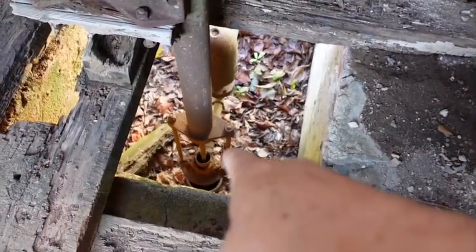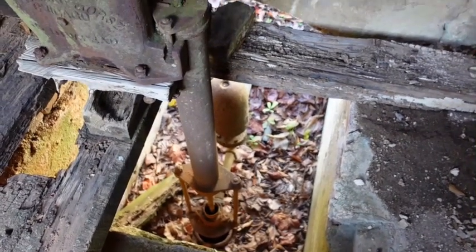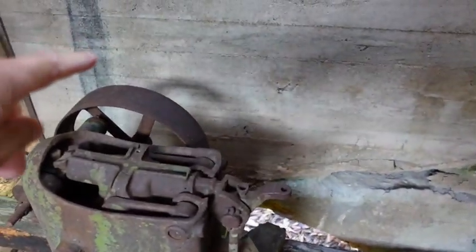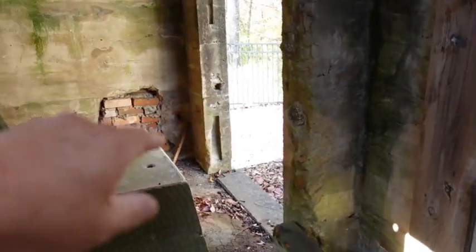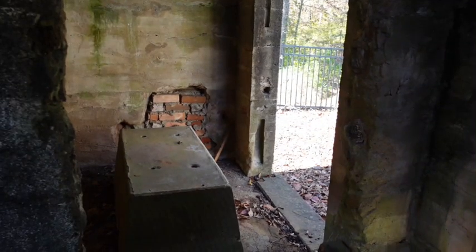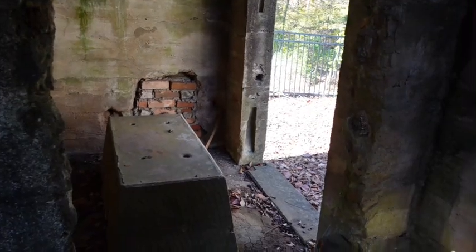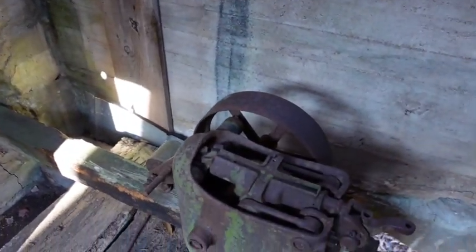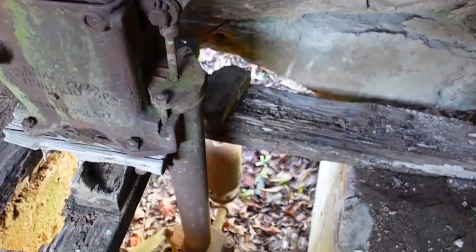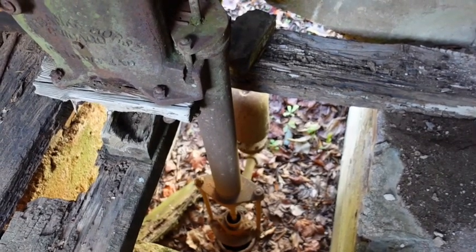You can see that hole where it's kind of like an oil well, pumping the water up and down as the wheel, which was probably belt driven, sat right there. Perhaps an electric driven motor connected with a belt that would in turn turn this, and that would operate the pump to pump up and down to pump water pressure into the house.